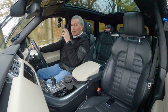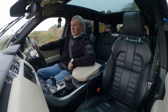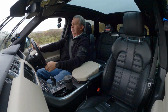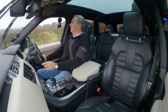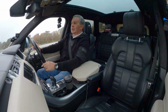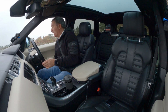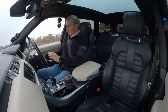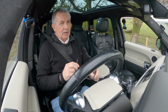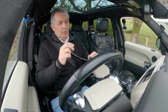But this particular one, this is a dynamic. So on the little control there, if I turn that, the car gets angry. In fact, what I'm going to do, I'm just going to stop here, because I'll put it back. I'll have to put my glasses on, because my glasses have cameras in, and then I'll show you. Wait for them to come on.